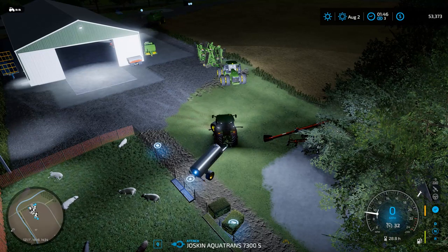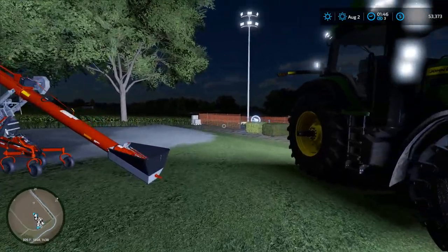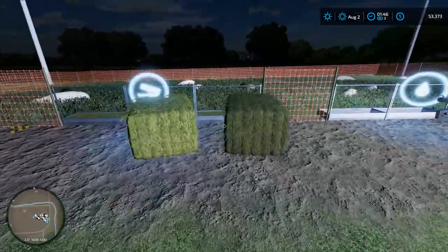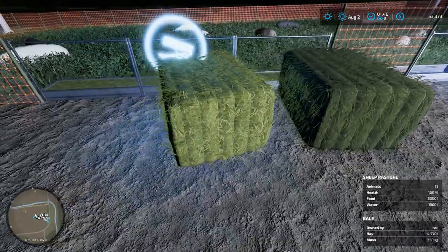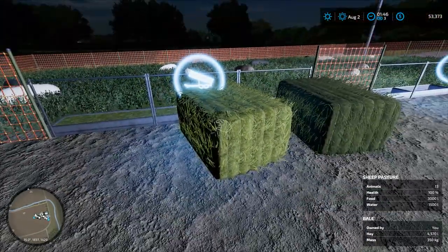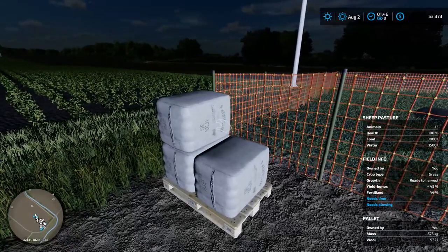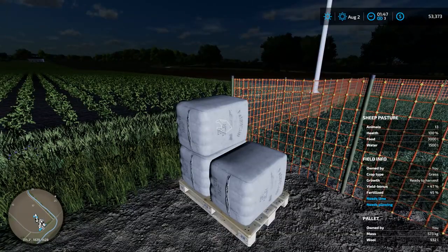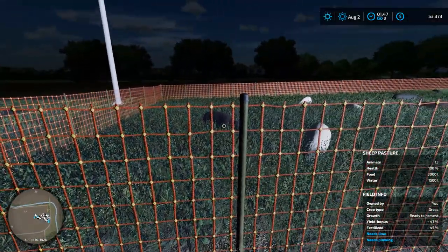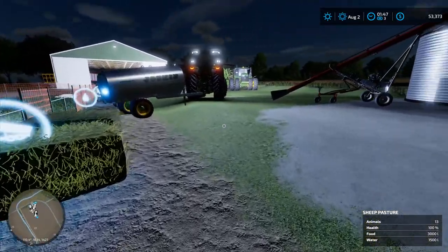Well, I was just topping off the water for the sheep and checking on them. You will notice the money has dropped by 20,000. So we did pay off the rest of the loan, so now we have no loan with the bank. Now we've got $53,373 left. We have some wool, almost a full pallet, so it should be ready by the morning. So they've got plenty of food and plenty of water.